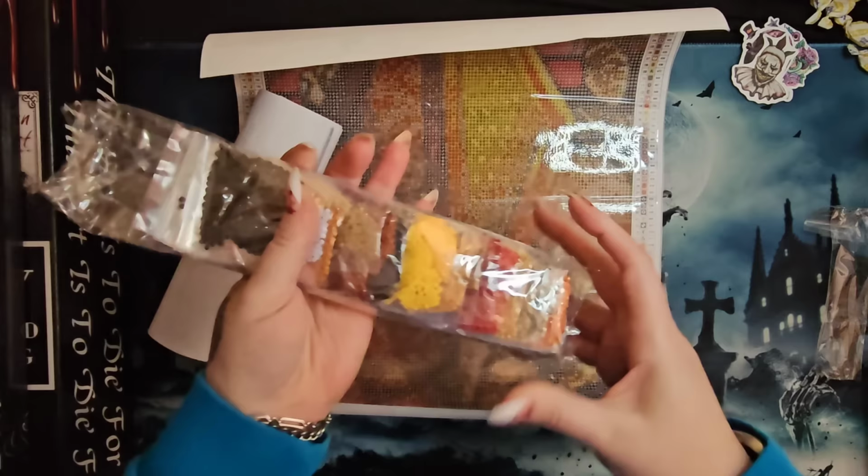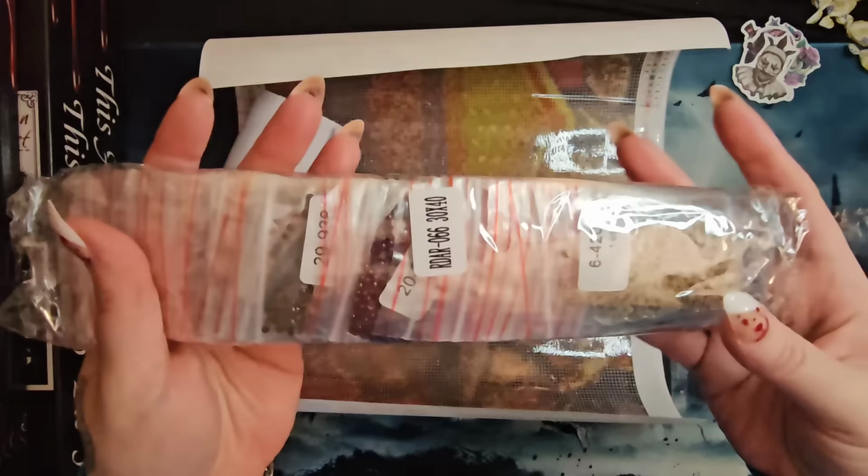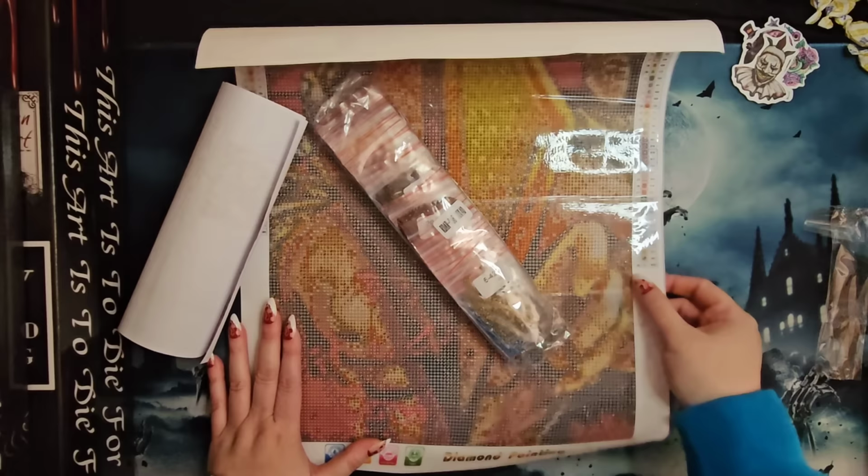I don't think we really need to take them out. We did the first one, we've seen a round drill, but I will definitely let you see the color scheme. Look at that. Some browns, maroons, grays, yellow, orange, red, peach, blue. This is going to be colorful, man. You guys, how many colors? 38 colors. This is amazing.